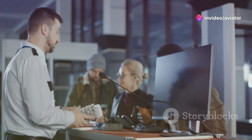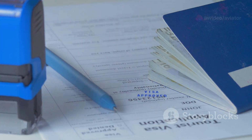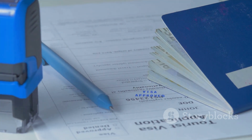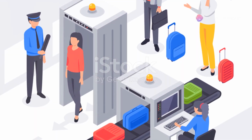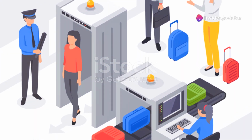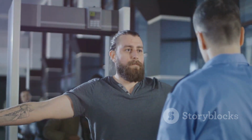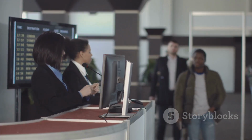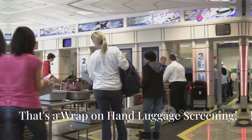While trained professionals are on the front lines, it's up to all of us to stay informed, follow the rules, and do our part to keep the skies safe. Remember, a little preparation and a healthy dose of patience can go a long way in ensuring a smooth and secure journey for everyone. So next time you're at the airport, take a moment to appreciate the hard work and dedication of those tasked with keeping us safe. And remember, that slightly inconvenient screening process, it's there for a reason.